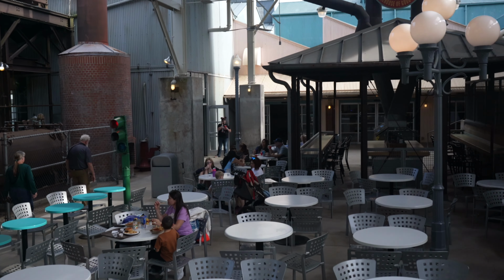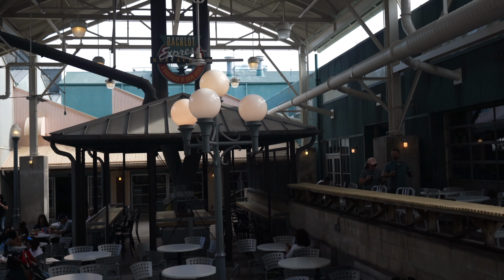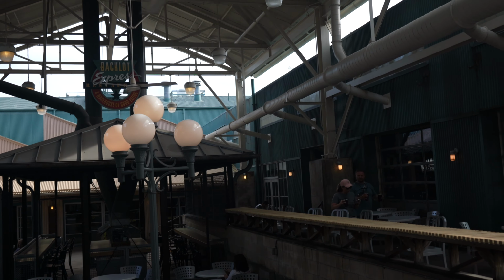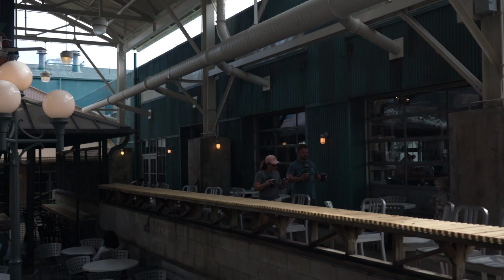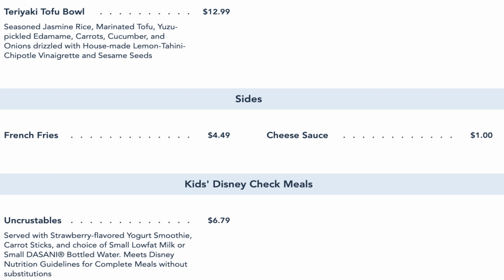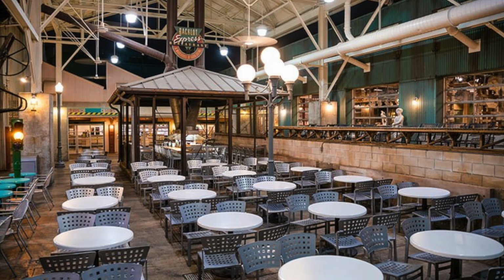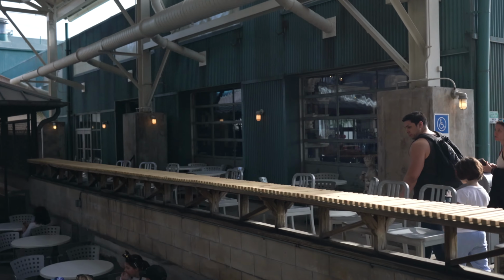So here at Backlot Express, it's kind of standard food, burgers, fries, sandwiches, hot dogs, and then a couple of dessert options. They do have a pretty big indoor section, but then they have this gigantic outdoor section. This is not fine dining cuisine, but it's food that'll fill your belly on a long day here at the park.